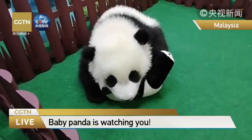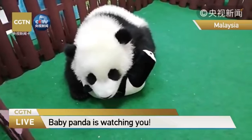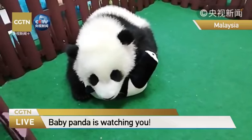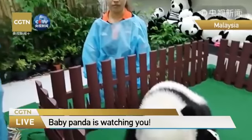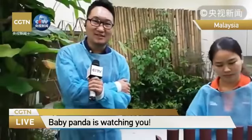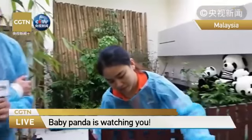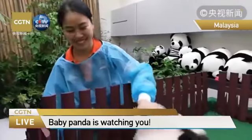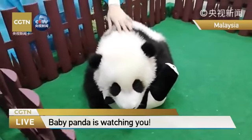Even though this baby panda is 5 months old, she doesn't have a name now. By the 14th of this month, she will be 6 months old, but still no name. So we just call her baby panda, or little sister of Nuan Nuan. She's really quiet today. Maybe she didn't sleep well last night.